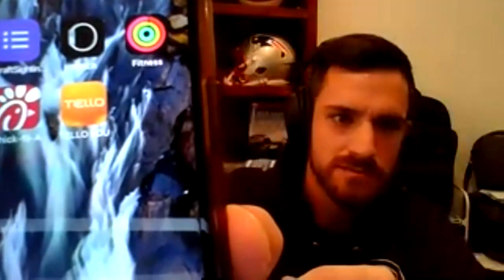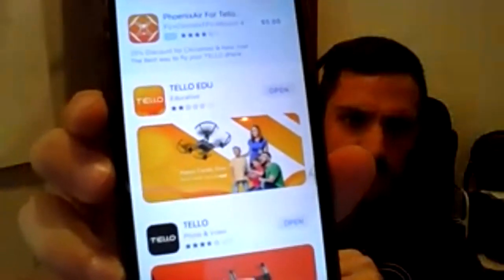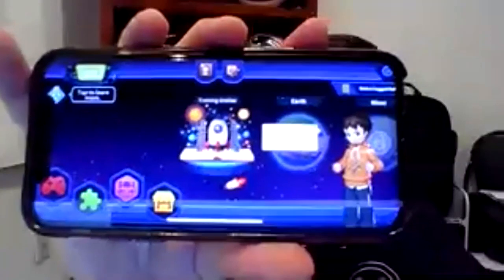Tello EDU. In the Apple App Store, it's going to look like this. I'm not sure exactly what it looks like in the Google Play Store. One of those technology days where it's not working. Once we have that app downloaded, we're going to open up the app, and this is what the inside of the app is going to look like.